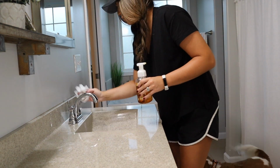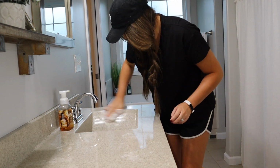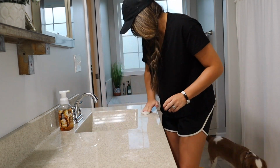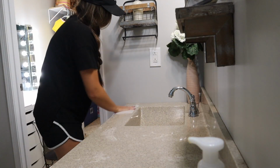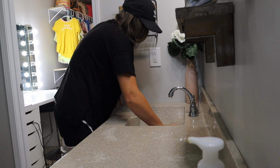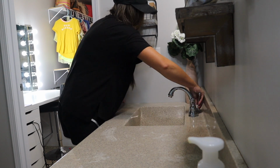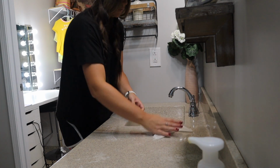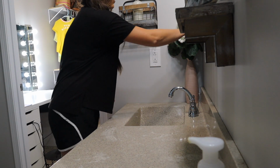And now I'm just going into our master bathroom and giving it a good clean. I cleaned the toilets and I'm wiping down the countertop and the mirrors, and I didn't show the rest of it, but I did get it cleaned. I just ran out of memory on my camera, so I couldn't film it all. But I did get my whole bathroom cleaned, but this was the only one that I got to this night. I'll have to clean the other 2 bathrooms tomorrow.